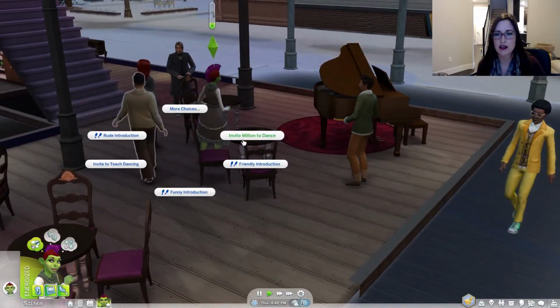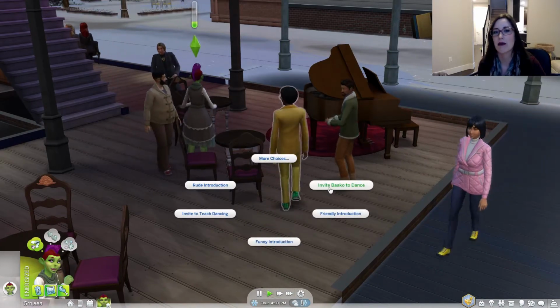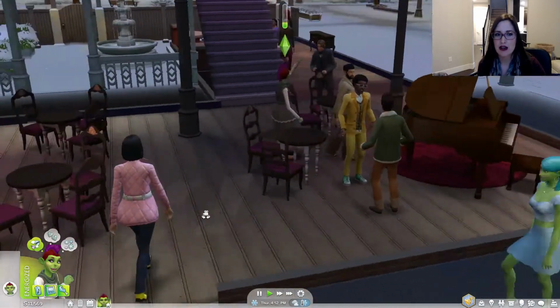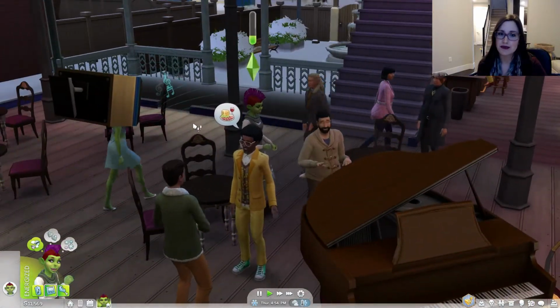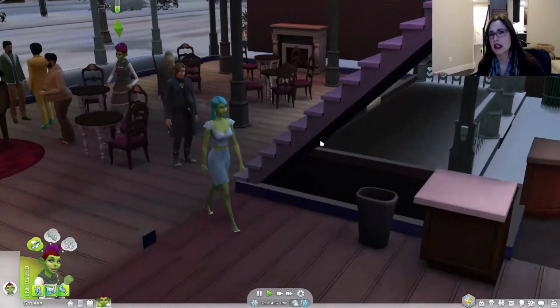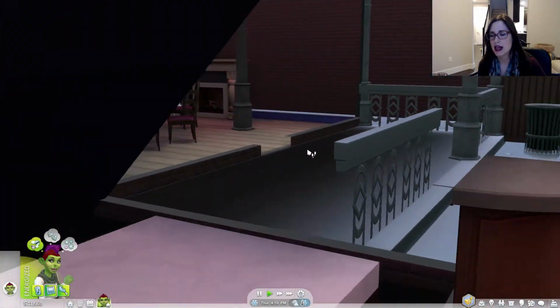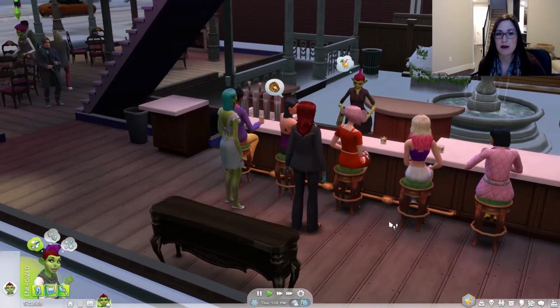Okay, let's just introduce ourselves to literally every guy, ask them all to dance, just have like a big dance party. Sorry, ladies, you can go hang out at the bar. You're not invited. Which, it seems I maybe have a thing for green Sims because that's another random Sim that I made. I don't remember what I used her for, but there she is eating at my bar.